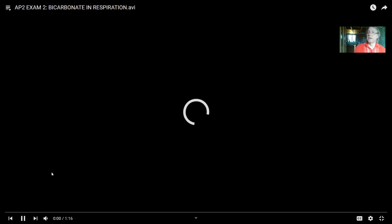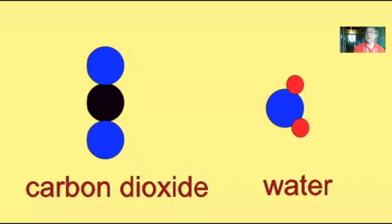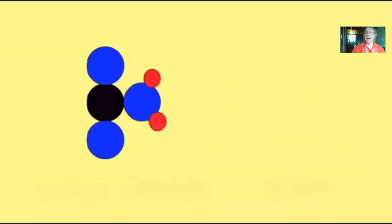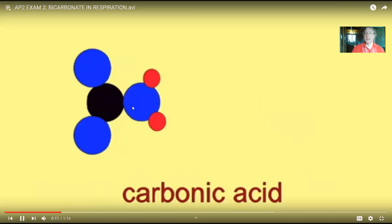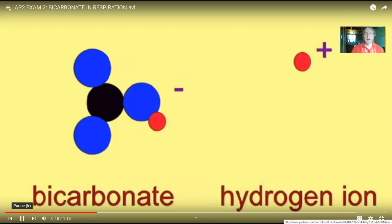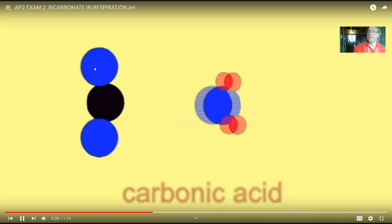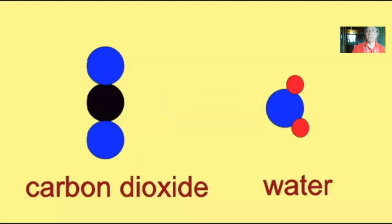Now, these gases don't dissolve well in the polar water of plasma, so they have to be carried. Most of the oxygen in your blood is carried by the protein hemoglobin, which is in red blood cells. Hemoglobin can also transport some carbon dioxide, but a lot of carbon dioxide travels in the form of bicarbonate. When water and carbon dioxide combine, they form carbonic acid, which forms bicarbonate. Bicarbonate is the form in which 70% of the carbon dioxide traveling through your blood is carried. So this has been a quick overview of the evolution of respiratory systems and how the human respiratory system works.